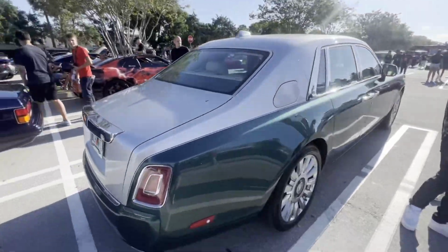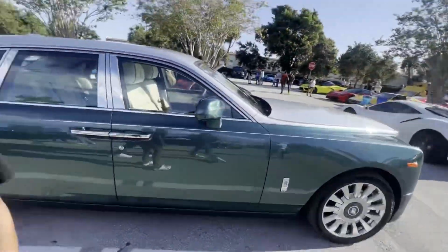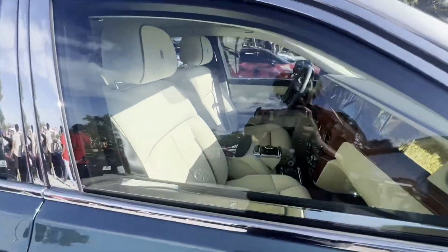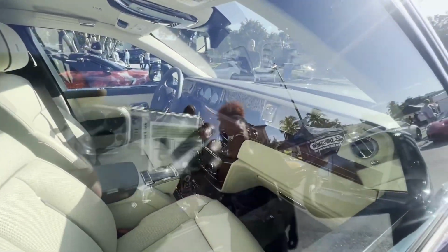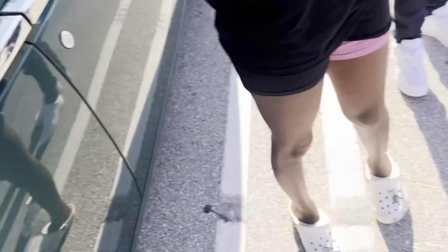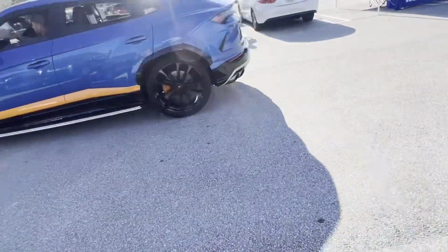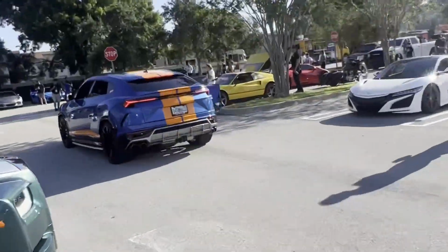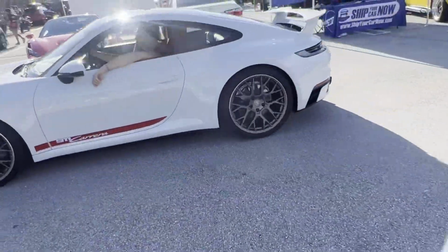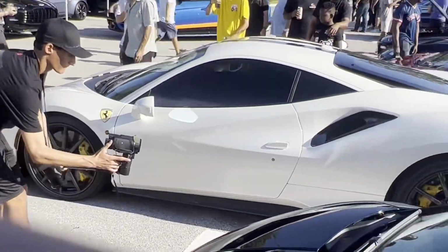And they got the other Rolls right here. My newer model. Just pulled up. Newer model. Look at the inside. That's some nice gold. We got some new cars coming in. Lamb, Urus. Woo! There you go, guys. Check it out.